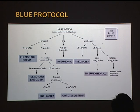After you examine the lungs on both sides, you ask yourself, what am I seeing on one lung versus the other lung, and so forth. If lung sliding is present, that means the two pleural layers are in contact and they are moving. Then you ask yourself, what kind of profile are we seeing?